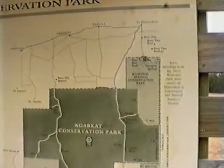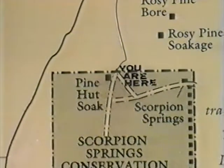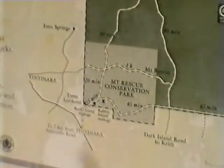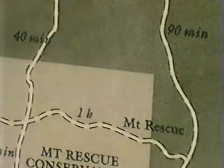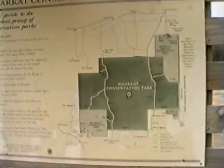There's a map of Ngarkat Conservation Park. We've come down through Scorpion Springs. We're at Pine Hut Soak at the moment. We're going to go down tomorrow down the centre track, down there, across to the border fence, and down to Red Bluff. Then we'll go down further, back out and around, and we'll come back in up here, Dark Island Road, go across there to Bucks Camp, and then up across to the reserve, Mount Rescue, and then back up to Lameroo. So that's what we're looking at tomorrow.